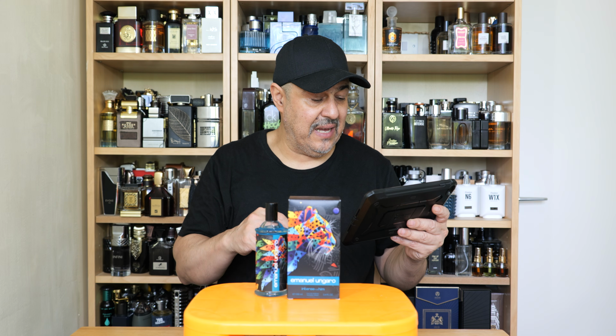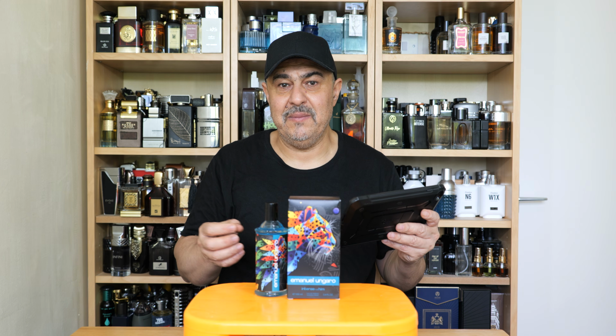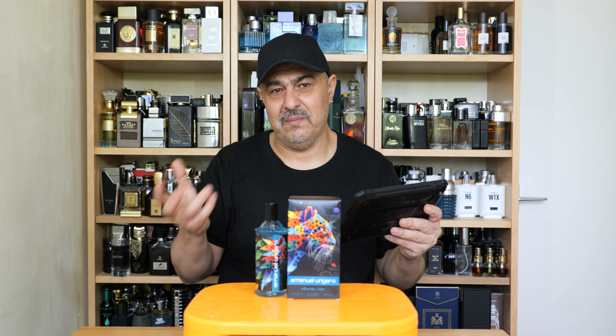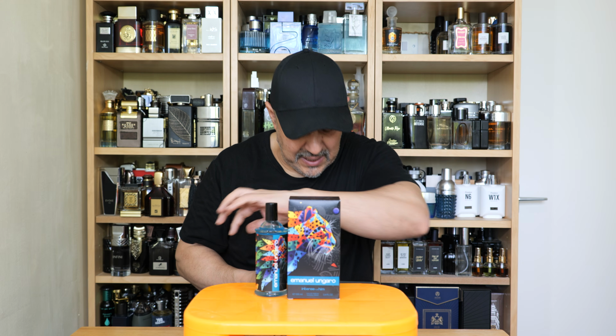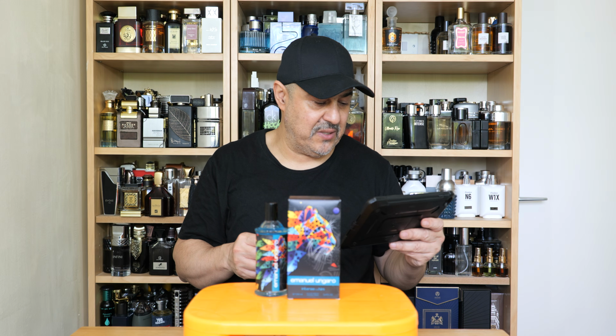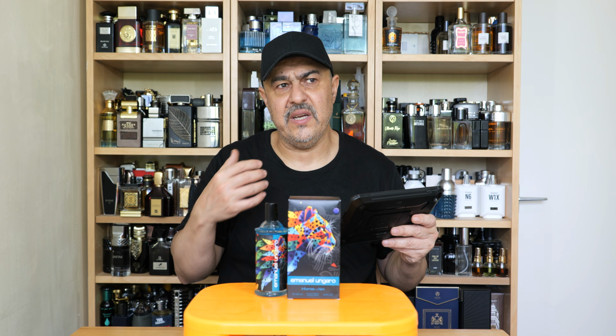In the base, we have amberwood, cedar, and labdanum. Amberwood basically means ambroxan or maybe Iso E Super. So I'm smelling some ambroxan in here. Yeah, definitely ambroxan, and maybe a little bit of Iso E Super as well. And the cedar again, very clean in the base, is woody, but it's very clean.